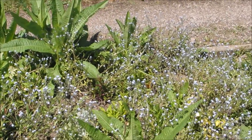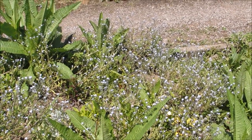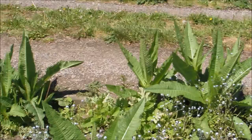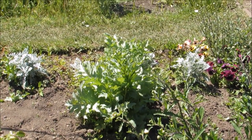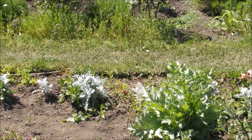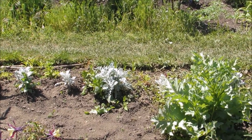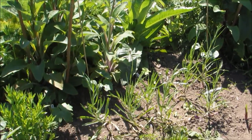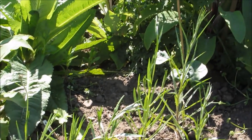This blue flower here is forget-me-nots. Forget-me-not. And what else have I planted? I'm just winding my way through the bed. Sorry about this. Over there, that's poppies. And cineria, the light-coloured, silvery ones are cineria. I planted them. Then we've got cornflowers there, which I planted. And I gave my neighbour some as well.